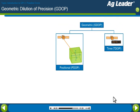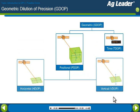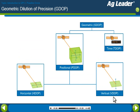First, we can split it into PDOP and TDOP. TDOP is the satellite time, and PDOP is the 3D position precision. PDOP can be further divided into HDOP and VDOP. HDOP is the precision of the GPS calculation on the horizontal plane, and VDOP is the vertical precision of the GPS calculation. These values will come up when troubleshooting your GPS receiver.